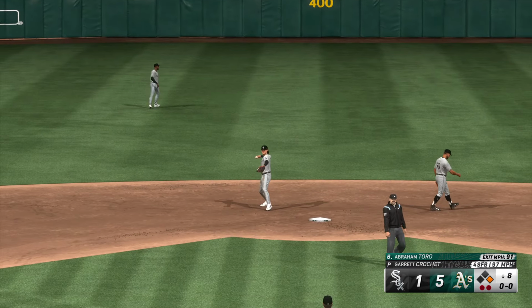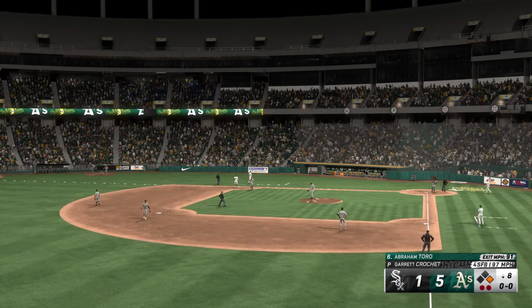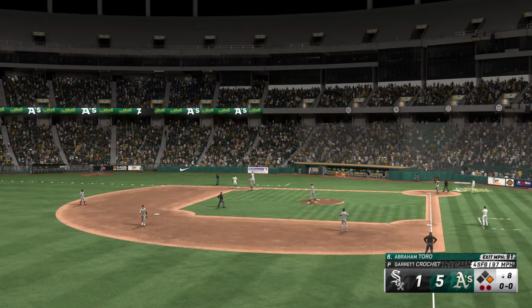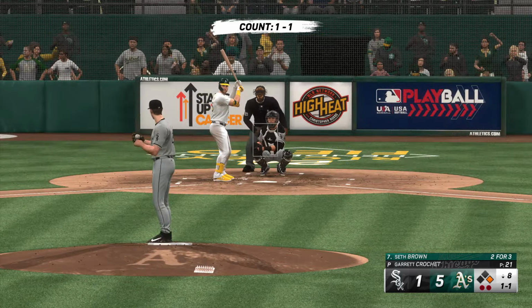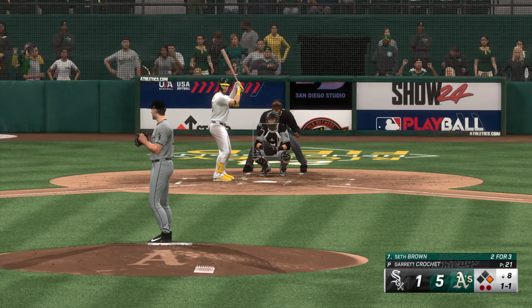He was all over that one. Couldn't get any air under it, but he smoked that ball back up the middle. Timing was just perfect. Got great wood on it, and there's just no chance for the infielders with how hard he hit it. Runner at first with two away.